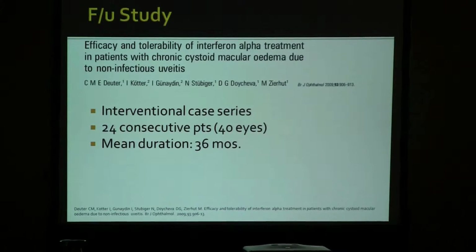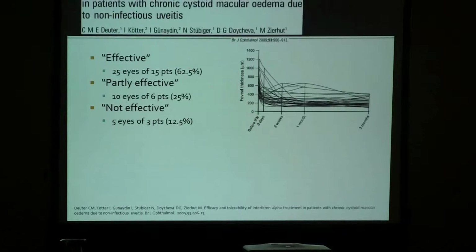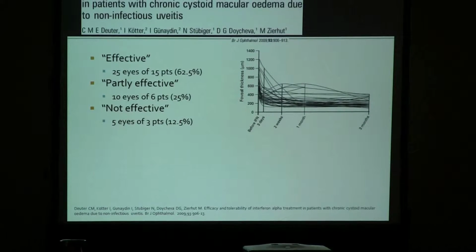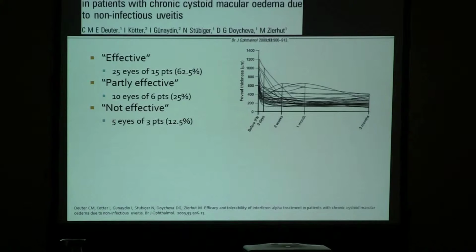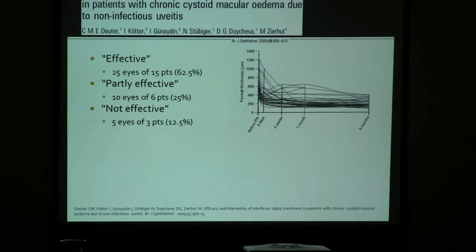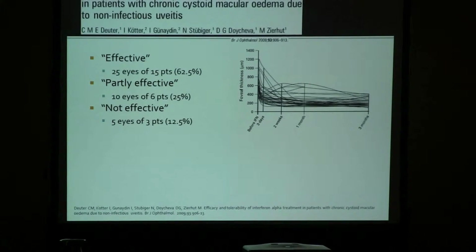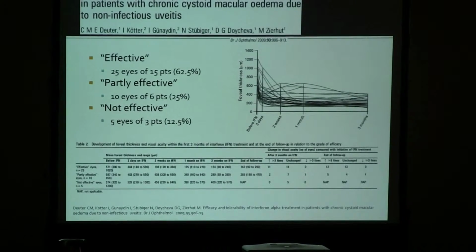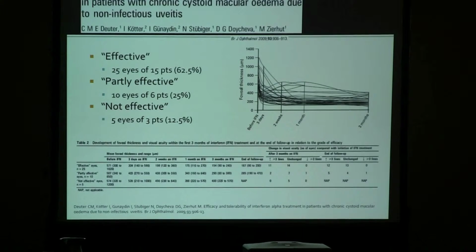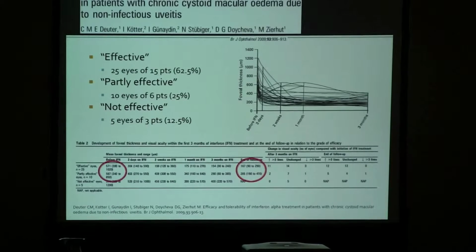They did a follow-up study of 24 consecutive patients, 40 eyes. These patients had cystoid macular edema for 36 months, and they had very stringent criteria for effective. They included only those patients that had 100% resolution of fluid, and they also had to be able to taper them off the interferon. That was 63%, and then another 25% were partly effective, but in that group, many had near complete response of their fluid. They just couldn't come off the drug.